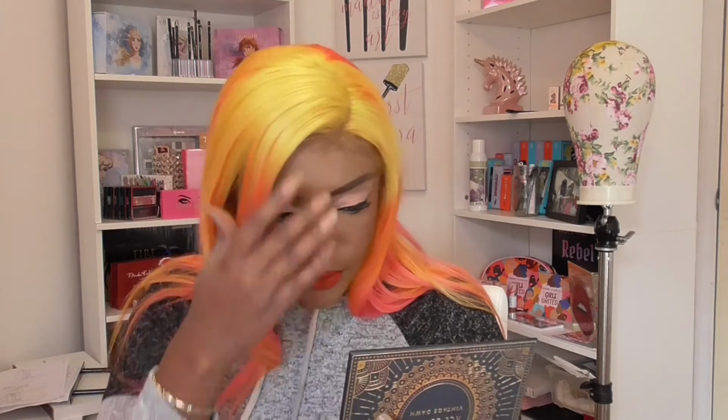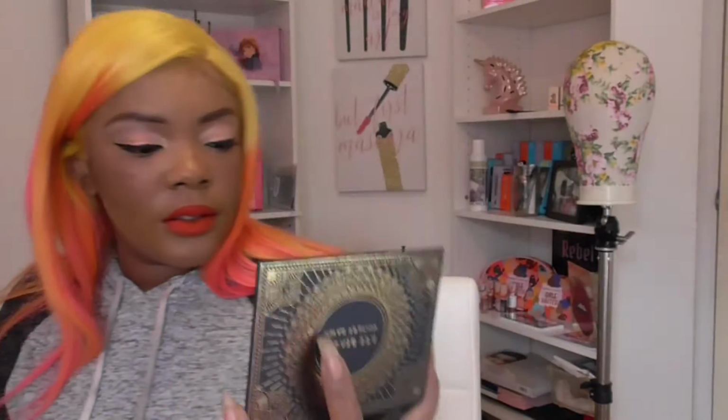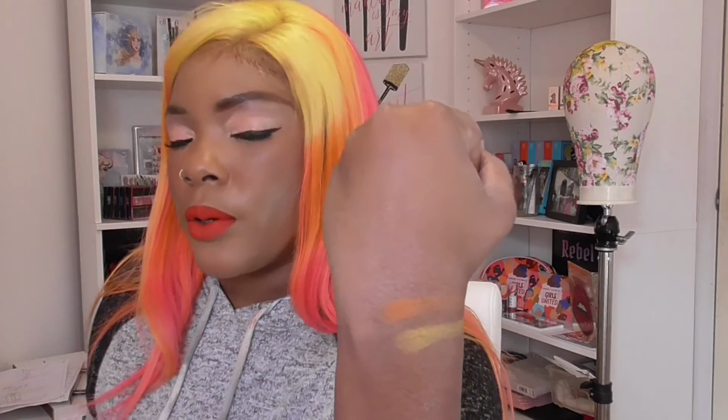Oh my god, this is so pretty. See it? Do it like this. Wow. Vintage Dawn. This is really pretty. Now I'm going to swatch at least 2 of these colors, the yellow and the orange. Okay, I'm going to swatch the Horizon and Daybreak. Yep, they show up really good. You know why I did the yellow and orange. All right, that was the last item.